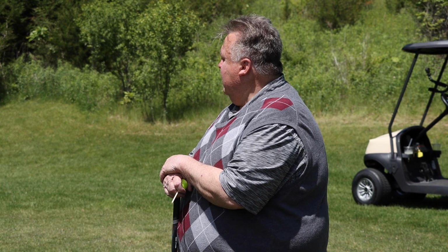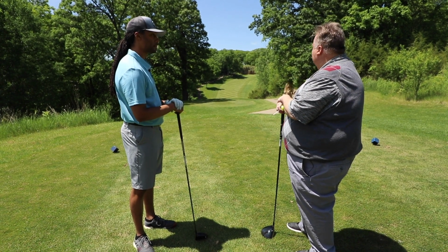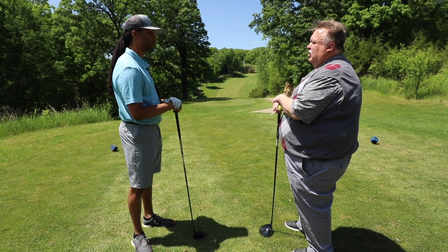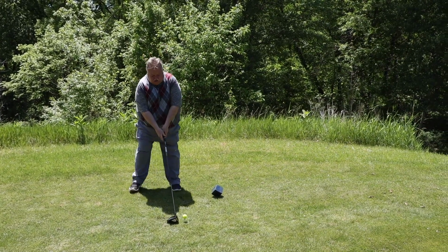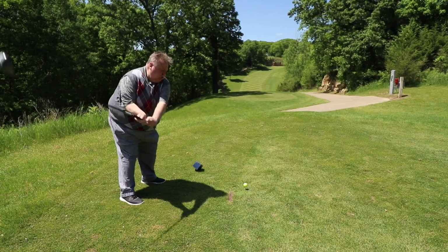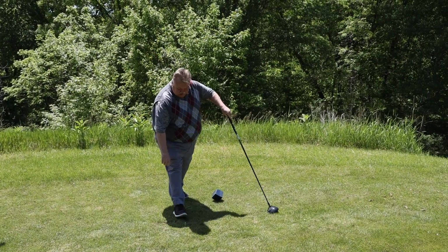If you hit it and land on the right side, you could kick down into some pretty severe areas there in the rough, and there's even a little meandering creek and woods. No fun over there. So let's both keep it to the left and hope our tee shots come out great. You're out there. All right.